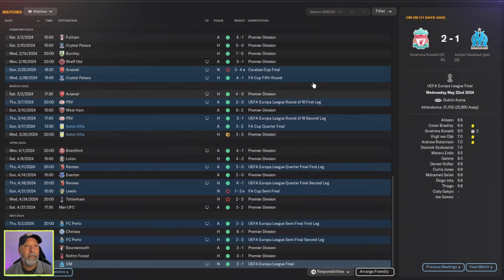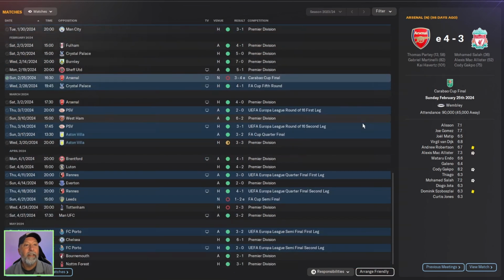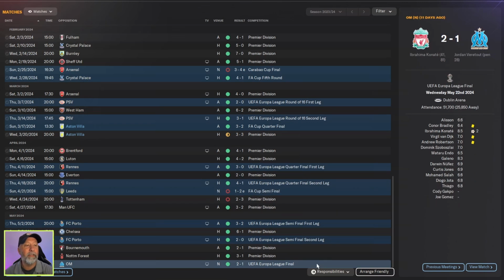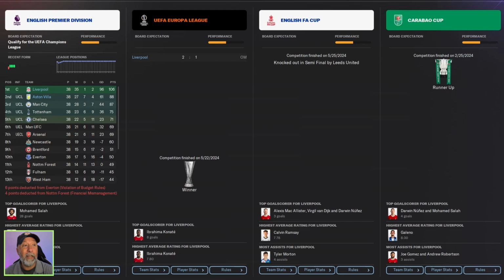However, in the cups, after beating the likes of Chelsea and all, they lose out the Carabao Cup final 3-4 in extra time to Arsenal. That hurts. They then lose out the FA Cup semi-finals in extra time to Leeds. That is interesting, but they get the Europa League final 2-1 against Marseille. So overall, clearly the Premier League did a fantastic job. They won the Europa League, not bad there either. Semi-finals of the FA Cup, runners up of the Carabao Cup. I mean, still, Arsenal and Leeds though.